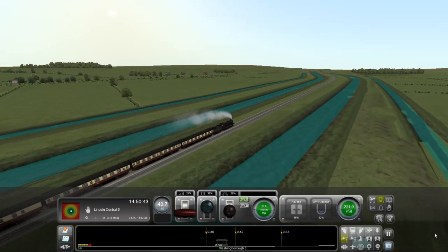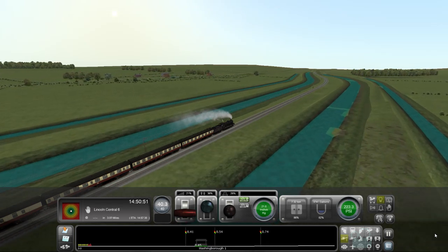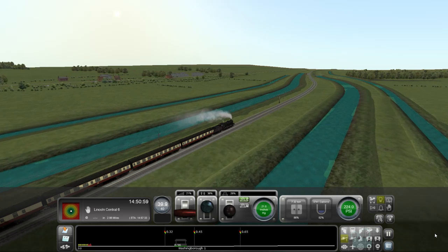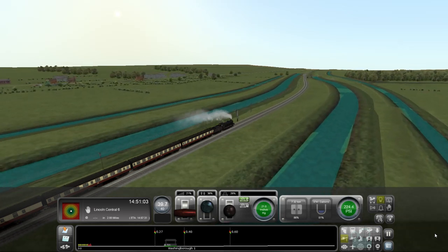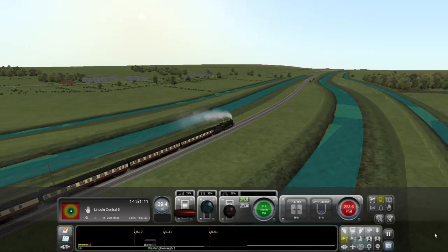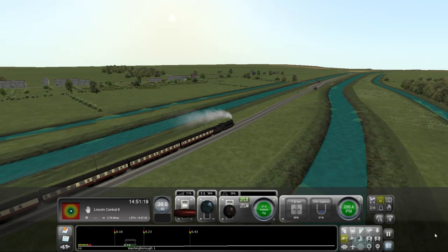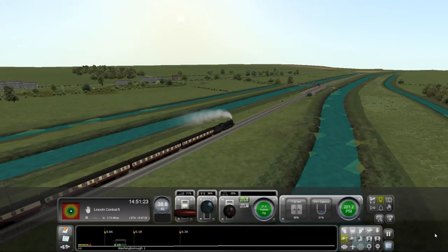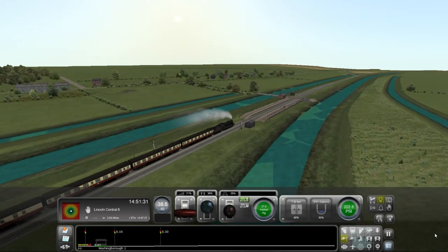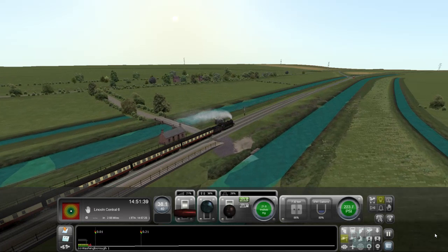Cut that power down before we speed. As we approach Washingborough, or whatever you want to call it, I call it Washingborough. Where we live, all the places like that have got a borough on the end, it's Borough. Like Gainsborough, Flixborough.